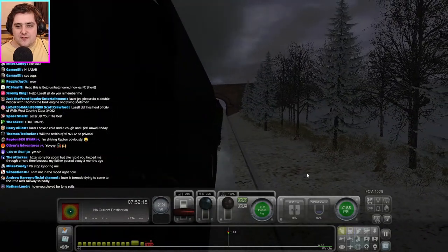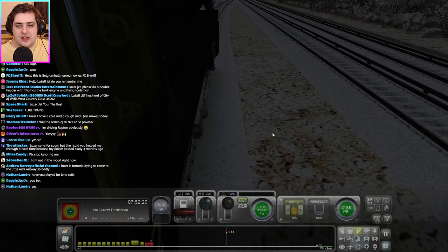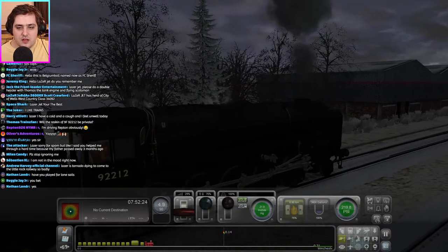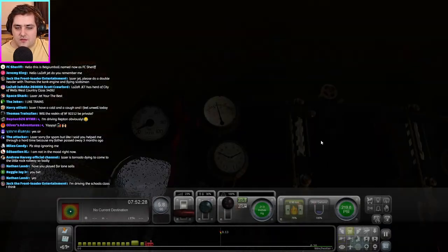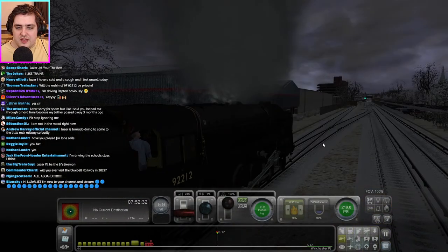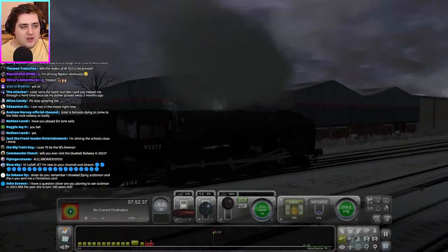Okay, I can actually hear the chuffing sound of Repton and the 9F working together in harmony. Let's have a little look. Yeah, that's fine. Easy does it. I'll probably have the reverser down to maybe 8%. I think that'll do just nicely.